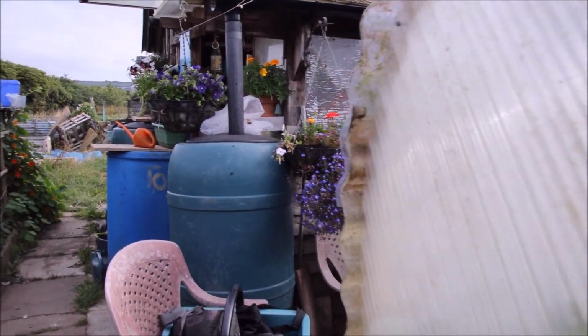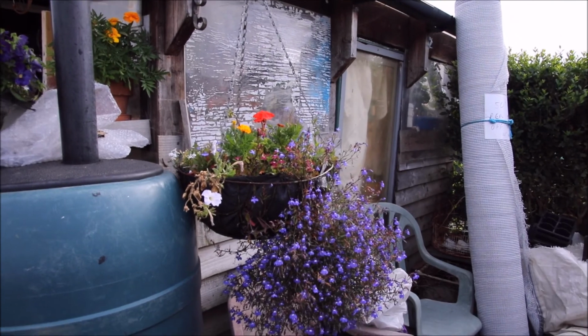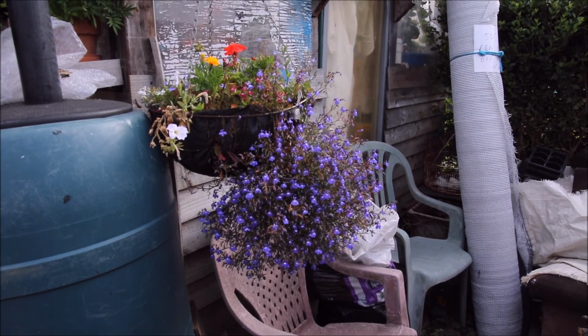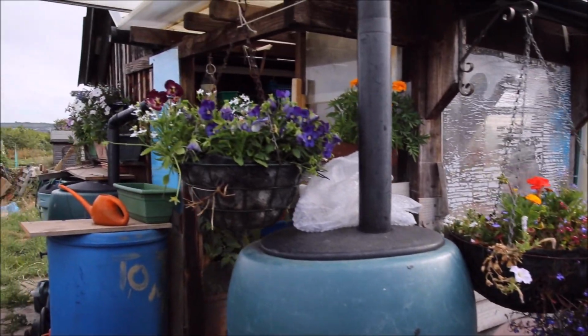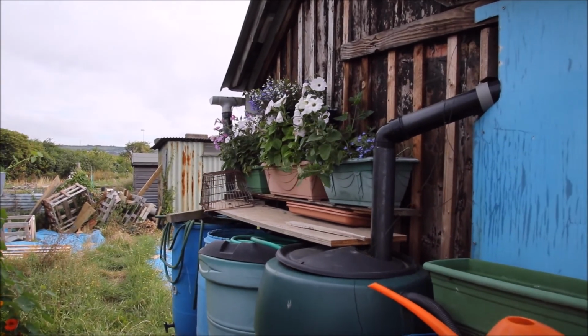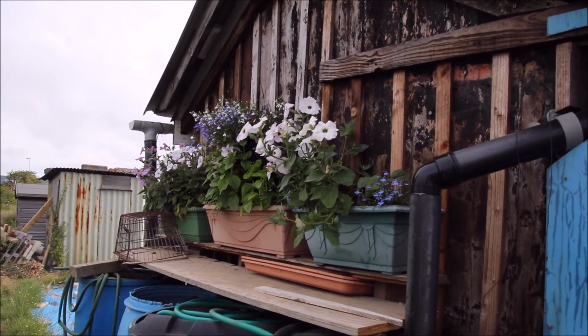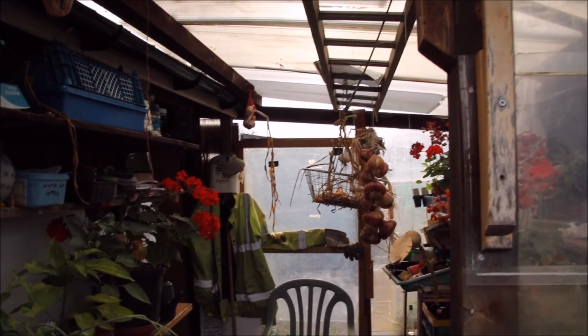Then come round to our patio area once again. We've got our hanging baskets. Now that hanging basket, I just simply left that one from last year and it's just recovered. Look at that. Yeah, so is that one. And I've decided to do some flowers on the outside here just to cheer things up. Let's go into our club room.